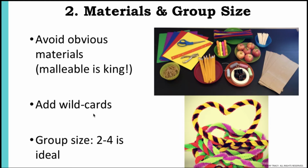I like to add wildcard materials into my challenges too. The example I usually give is shower caps, because I don't usually go out and buy wildcards. They end up being things I collect over time. And I'll throw things like shower caps in once I get enough. So if I've got 6 shower caps, then I'm like, okay, I've got 6 groups to build in this next class. So I've got enough. I'm just going to throw a shower cap in.